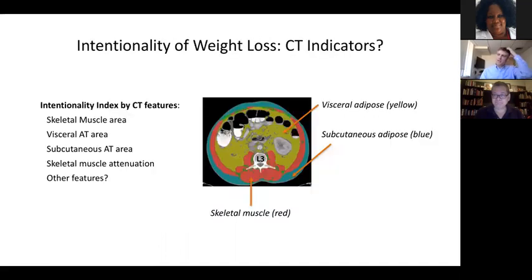And this has really led us, and I don't have enough data together yet to show here, to start to try to understand how you use some of these tissue compartment approaches to understand intentionality of weight loss. Are there differences in the way muscle and fat interact with each other when there's an intentionality to this, as opposed to when it's cancer related? And using the automated algorithms that we've put together, we can now do this in large numbers of individuals to start to understand this, which we hope can provide some additional information as we start thinking about detection.